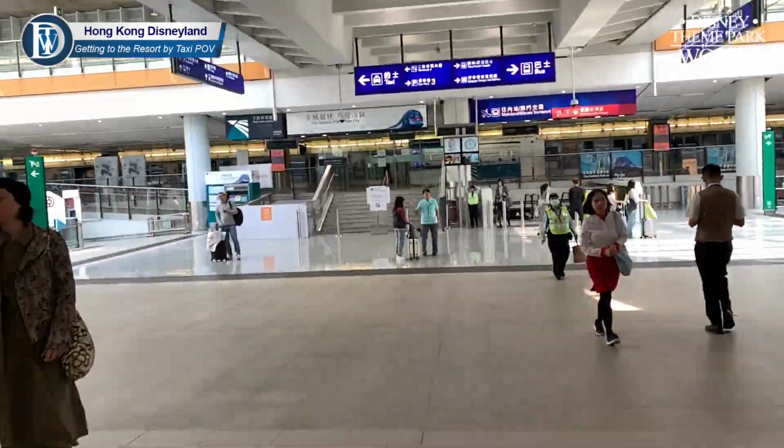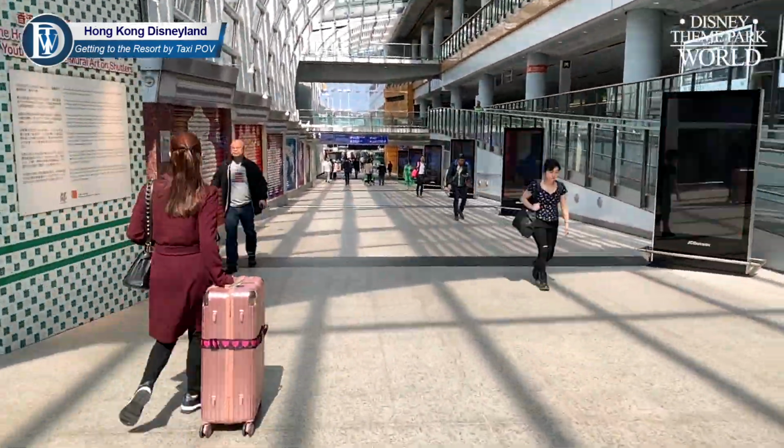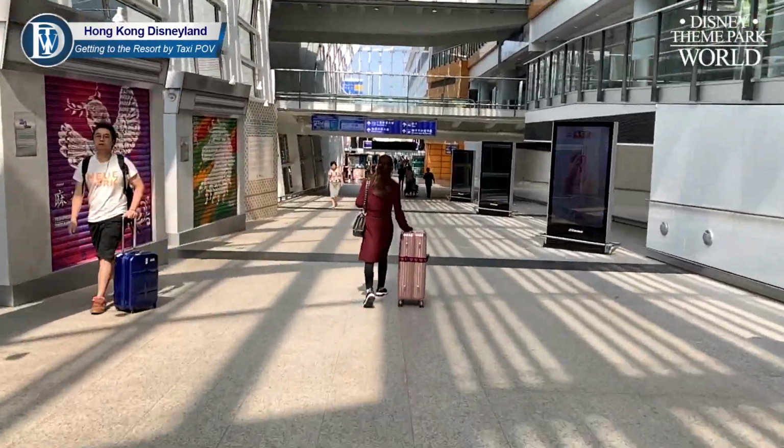You're going to face Airport Express train station pretty soon. Just straight down the way and turn left. The taxi platform is located at the end of this bright atrium promenade.